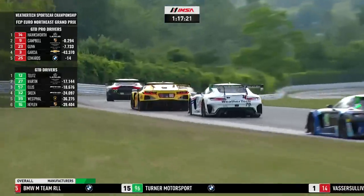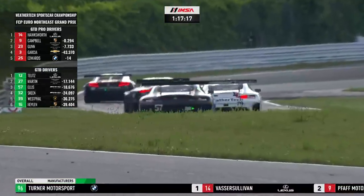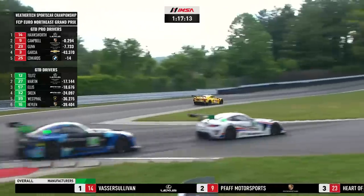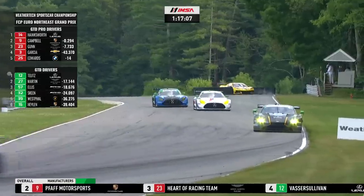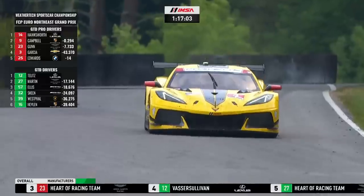Let's give you the order then, with an hour and 17 still to go. Jack Hawksworth leads in the number 14 Vassar Sullivan Lexus with the red door mirrors. Right on his boot lid is Matty Campbell as the Corvette goes straight on at the chicane. So heading through the uphill, it's going to have to thread its way through the tyre bales there and rejoin the racetrack.